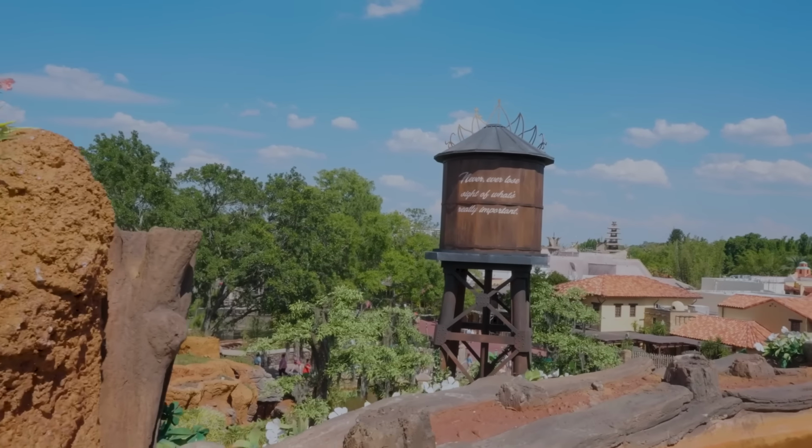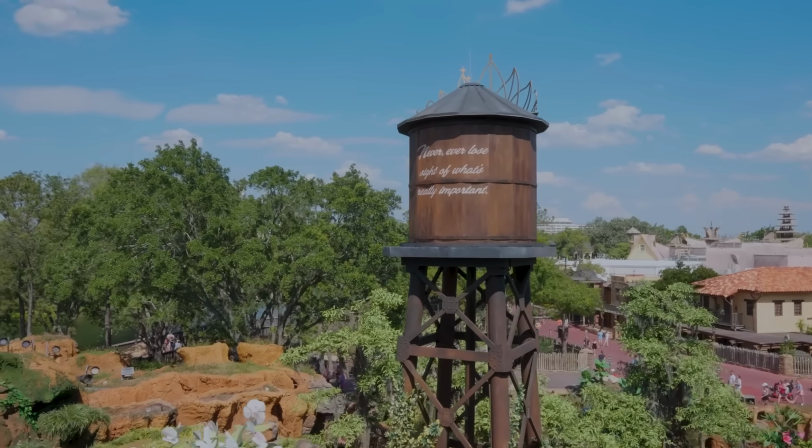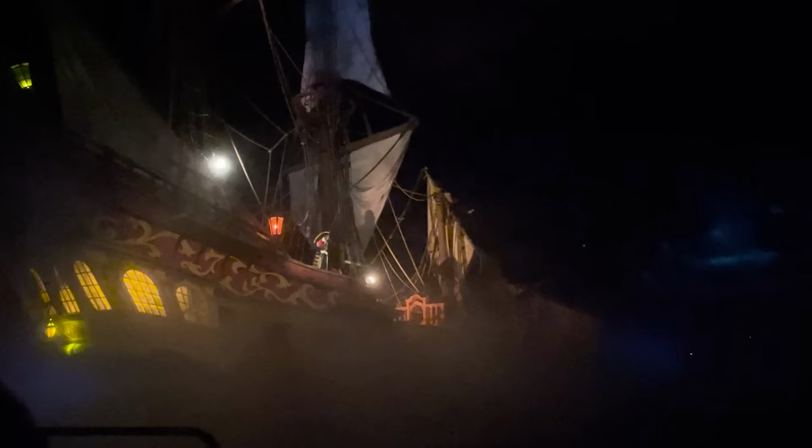Okay, so let's go ahead and choose Tiana's Bayou Adventure for our top tier ride, obviously, and then Pirates of the Caribbean and Haunted Mansion for our second tier rides. Pretty solid lineup. Now here's where things get really interesting.